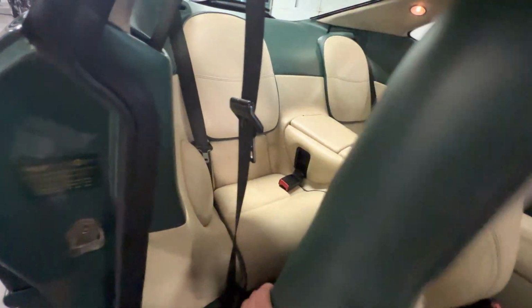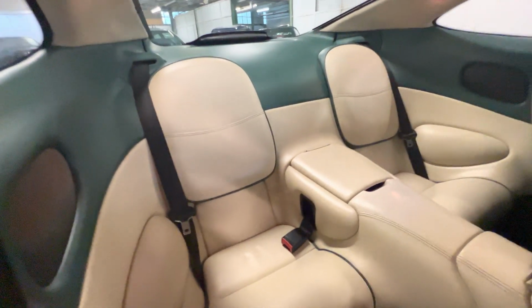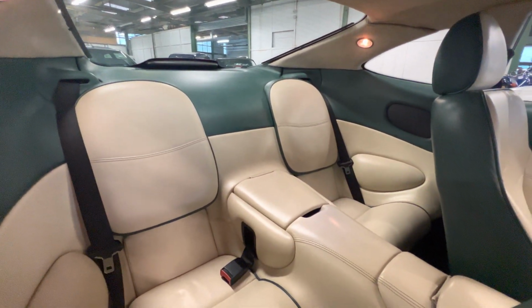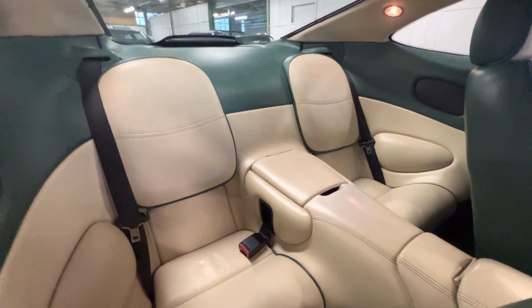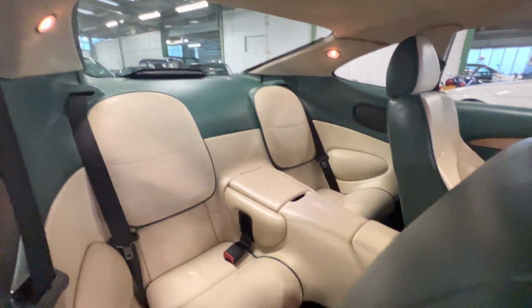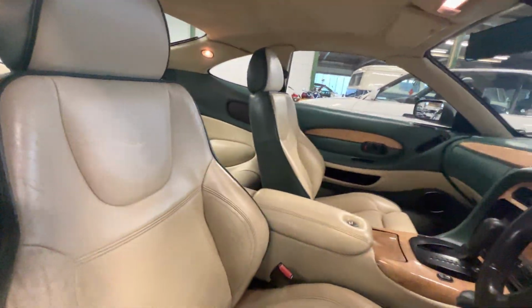If we have a look in the back, these are in lovely condition. I don't think they've been used hardly at all. No sign of any real wear, no marks, no tears, nothing like that. All good. I mean, they are particularly small. You're not going to get much room in the back of there, or much leg room, that is.